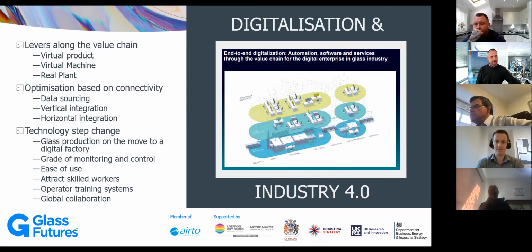So this is what you can do and what we are already doing in the plants to increase the connectivity. And talking about the third part here, technology is step change. Our experience talking to the customers in the glass production, as I already mentioned, three years ago, it would have been a totally different picture. So I would say that the glass production manufacturing area is on the move to a digital factory. Of course, it's not there, but it is important to collaborate here in order to find the right measures to go this way together, to find the right approach, the right roadmap for digital transformation.